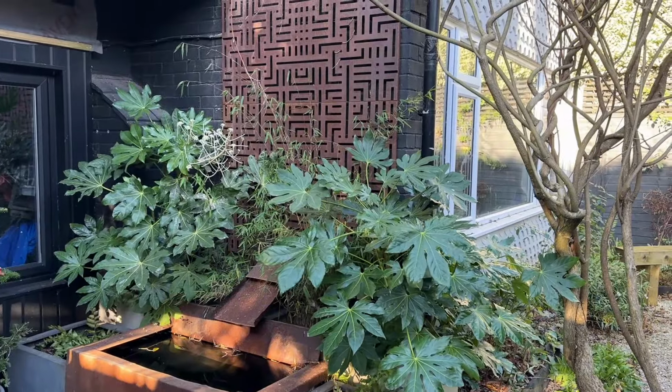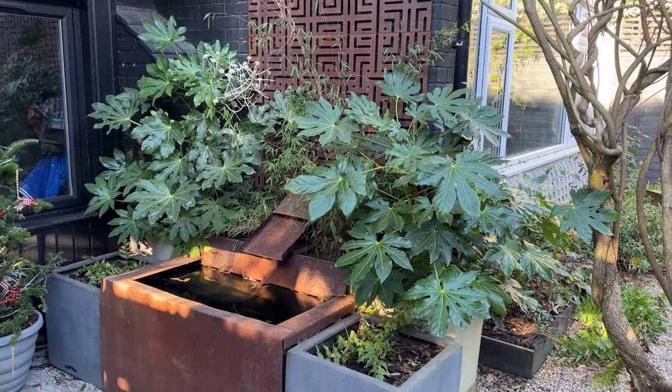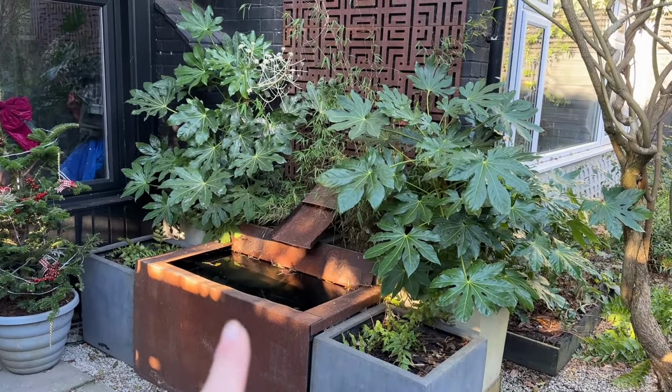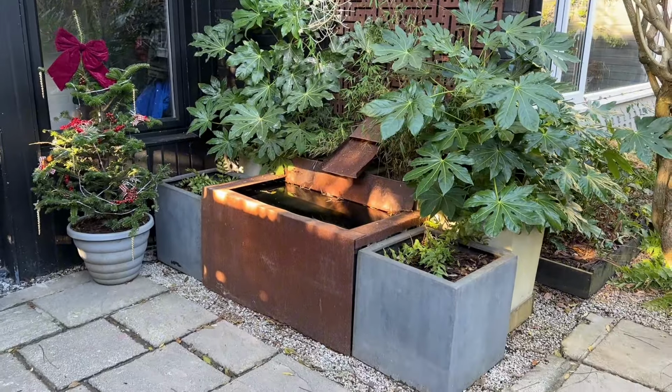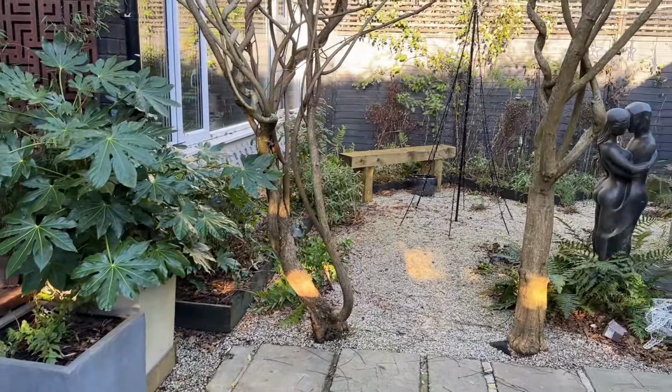I kept having to clean the poor fatsia. Yeah, it all got a little bit bedraggled, but we are looking better. I think the pond, the water feature is back working. Put a little Christmas tree up. And yeah, this little area is looking better.